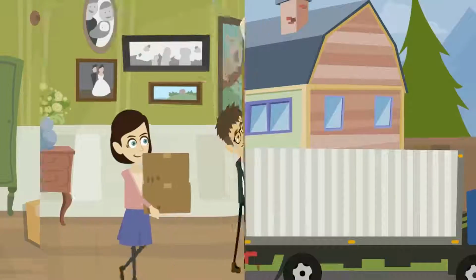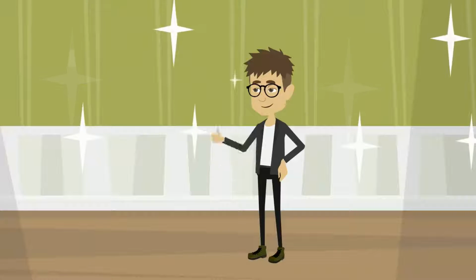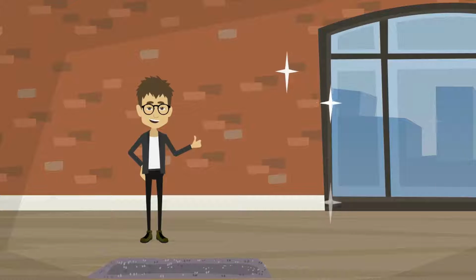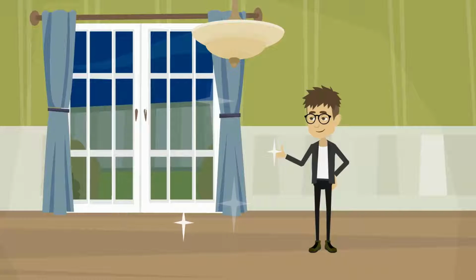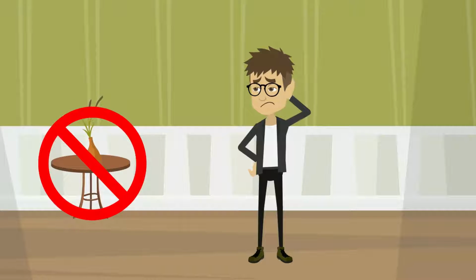Vacate the property. Unless otherwise agreed upon in writing with the buyer, you are obligated to deliver the property vacant, free of all personal belongings, trash, and debris. Don't assume that it is okay to leave a few things behind for the buyer. In most circumstances, the buyer probably doesn't want them.